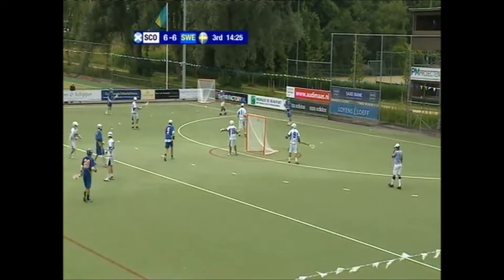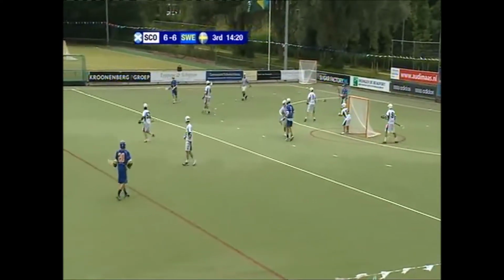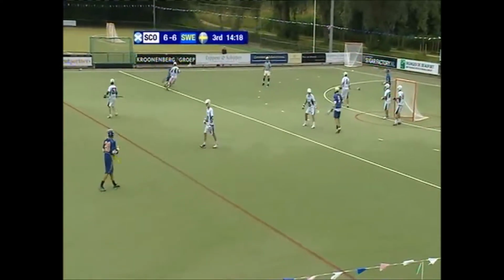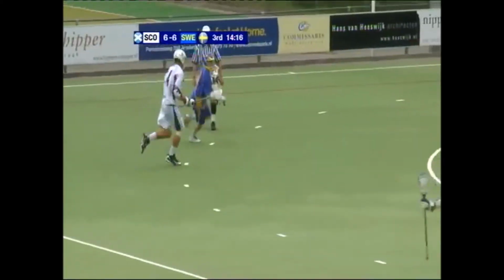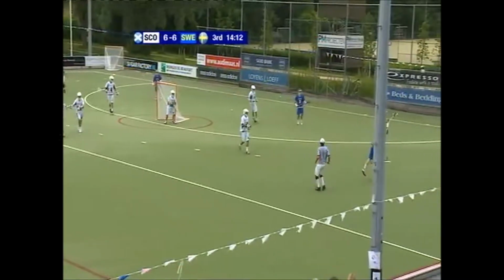That shot bounced wide. Sweden ball back line. Sweden 6, Scotland 6. Could this be the first upset? The blue division teams, Sweden.